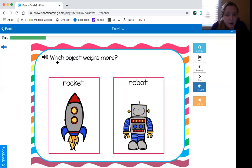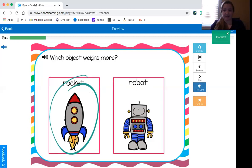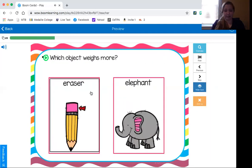This one asks, which object weighs more? Oh, this one's a tricky one. We have a real life rocket or a real life robot. If you had both of them in your hand, which would be one that you could not carry at all? A rocket or a robot? Which one would be heavier? You think a rocket? Let's see. Awesome. All right, last one.